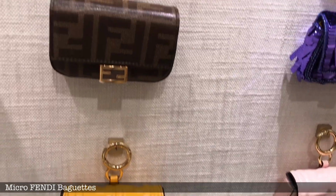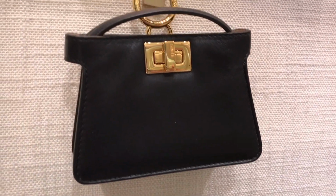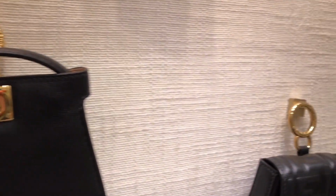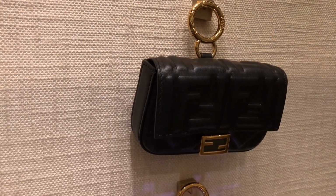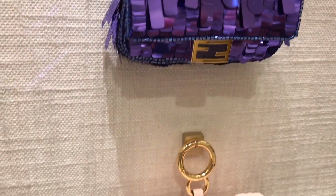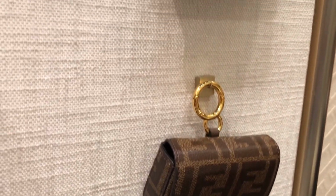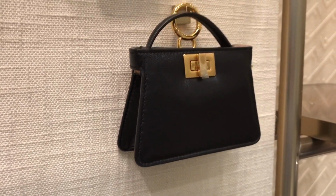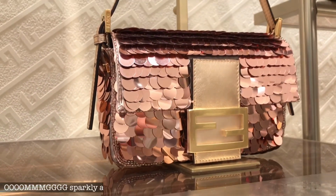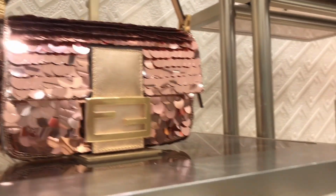So now we are at the micro FENDI Baguette Heaven. Look at this one, so beautiful. Guys, what do you think of this Peekaboo? I'm kind of not liking it. This I love, the sequin micro baguette, of course. As you know me, I love anything sparkly. I also love the Fendi monogram print. This one, I'm not really sure if I'm a fan. OMG guys, I am on a sequin Fendi Baguette heaven.